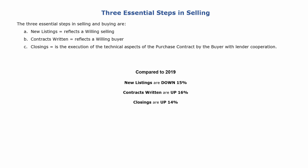Compared to 2019, new listings are down 15%, contracts written are up 16%, and closings are up 14%. Rather strong.